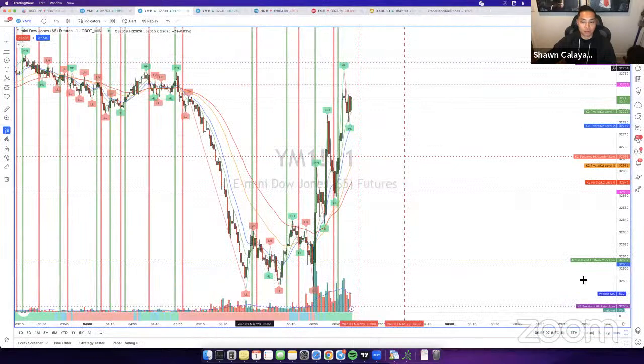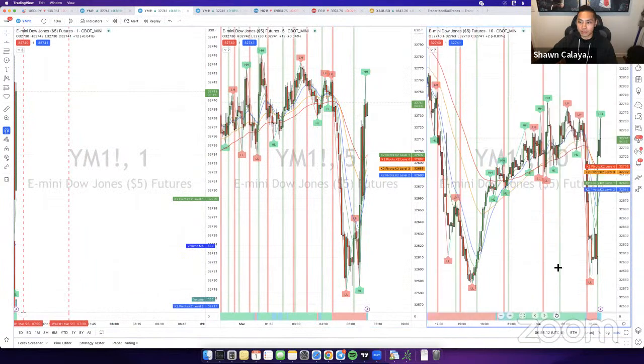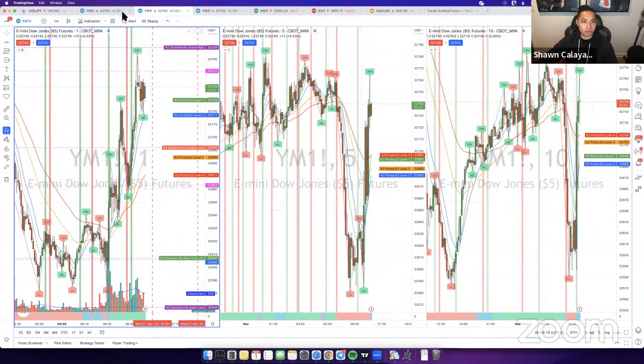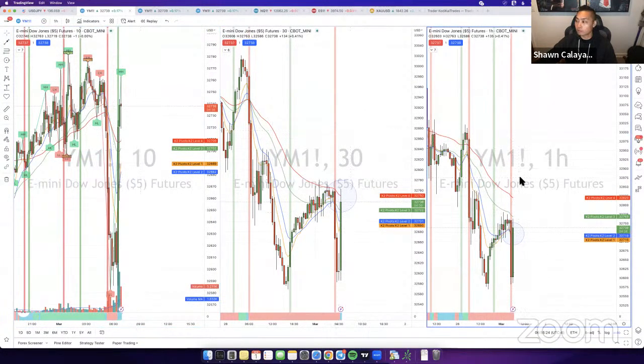Maybe it'll push a correction back to the downside. But that's going to be the next 5 minutes, as soon as the 1 hour and 30-minute candles close. So just a couple of things here to look out for. Rejection here on the 30, possible rejection over here on the 1 hour.